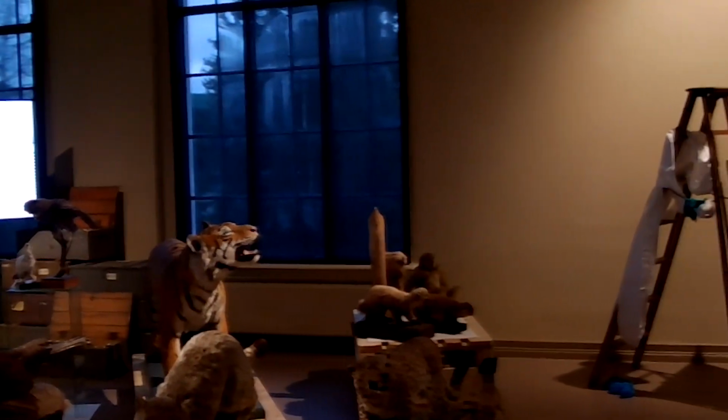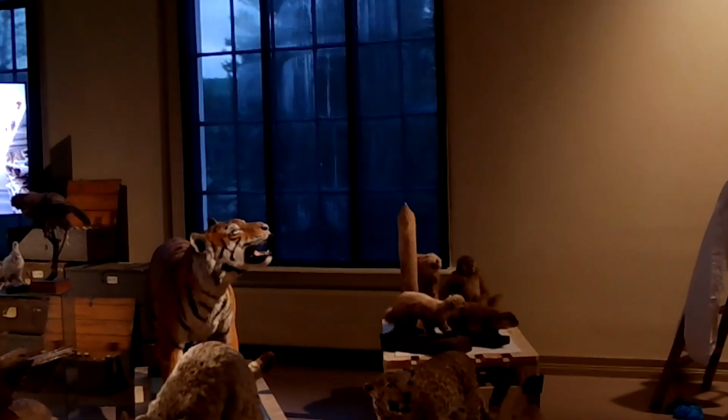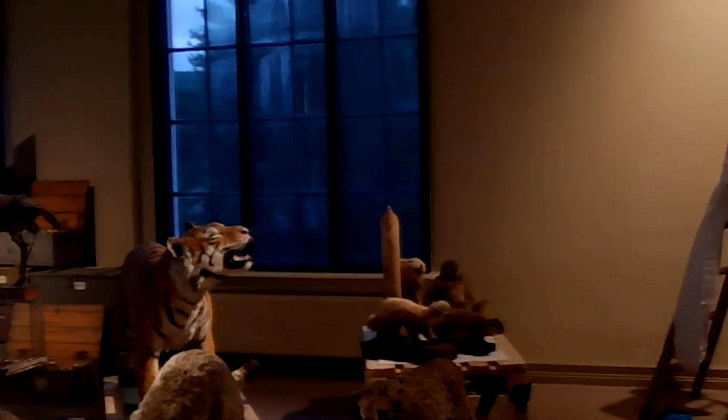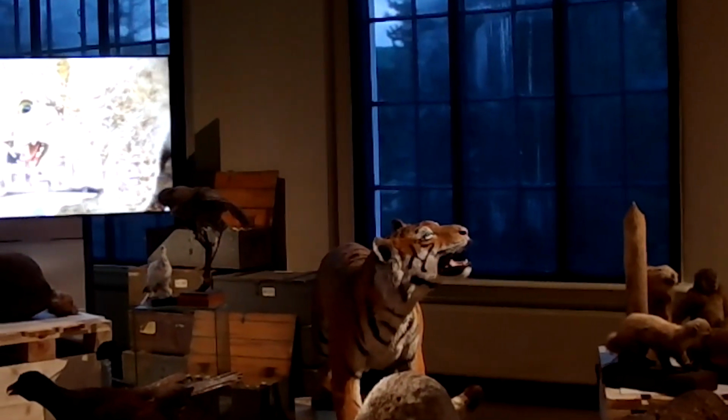Do these animals still exist, all of them? Yes, I'm pretty sure that none of them are extinct now. But for instance, two of the foxes just behind there are from 1881, so they are very old.